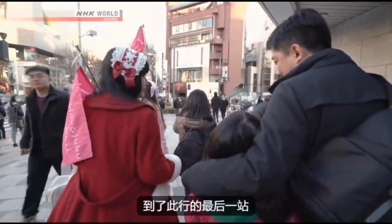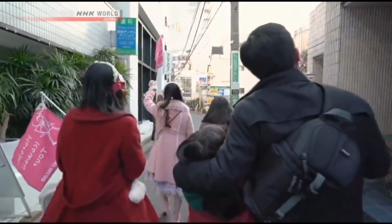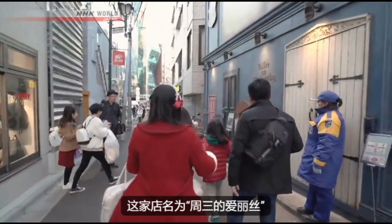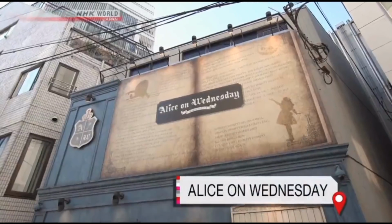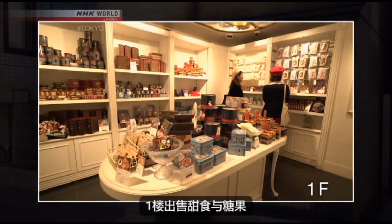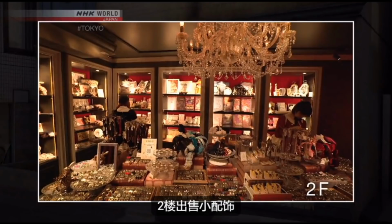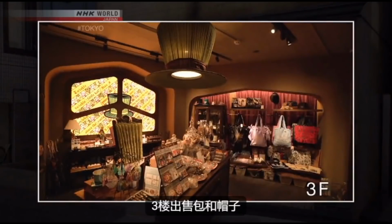In the final stop of our tour, we head to a place our guide tells us is full of kawaii. It's a shop themed on Alice in Wonderland. The first floor sells sweets and candy. The second has small accessories. And the third features bags and hats.